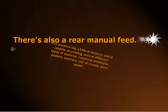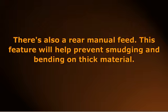There's also a rear manual feed. This feature will help prevent smudging and bending on thick material. An LCD display will show you ink levels, print head conditions, and print head status, which are convenient features that shouldn't be undervalued.